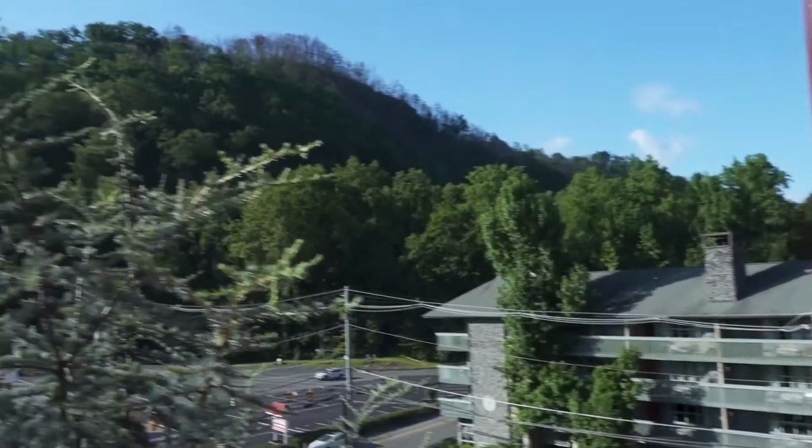Today, the mountains are calling. So we're heading up to the Great Smoky Mountains National Park. It's gonna be fun. I think we're also gonna do a little putt-putt later, so come along.